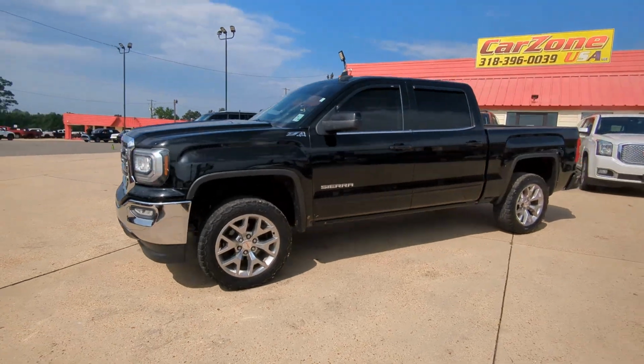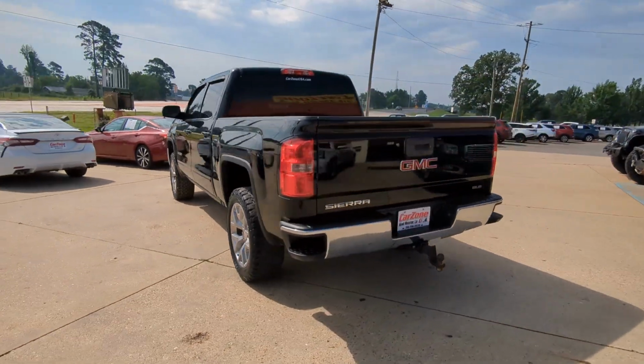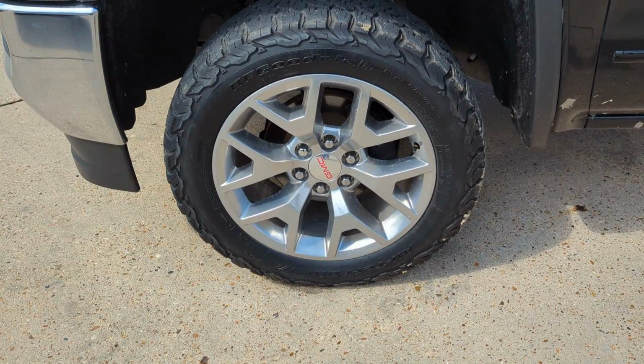Looking for your dream car? It could be the 2016 GMC Sierra. With less than 200,000 miles on the odometer, this vehicle stands out from the rest. Take every journey in stride in this capable, well-equipped Sierra.